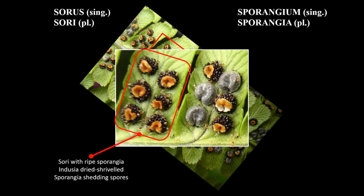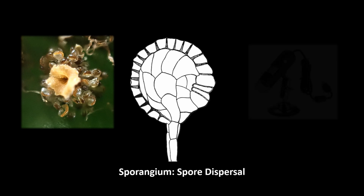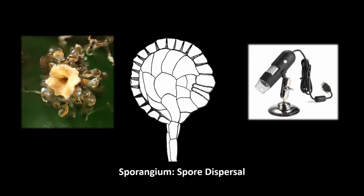Here all indusia on a single pinnule have dried and shrivelled at the same time, exposing the sporangia, some of which are beginning to shed their spores, indicated by the red arrows. The behaviour of the sporangia during spore release is fascinating and surprisingly dynamic, easily observed with a cheap USB digital microscope. A warm lamp helps speed up the process.